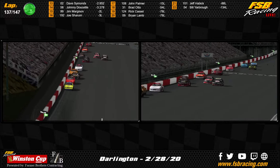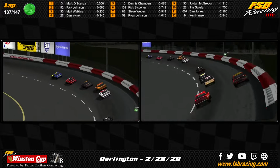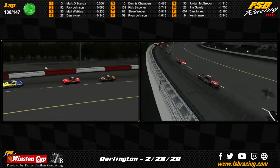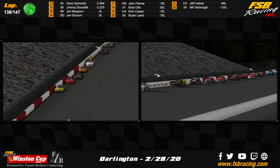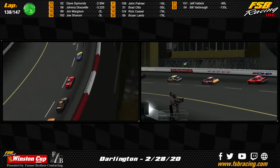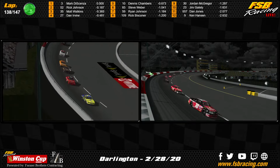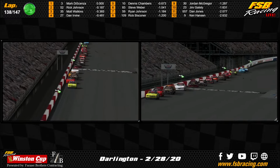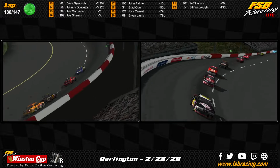Let's go through the field. Looking up, Matt Watkins, 30.3. 30.3 for Rick Johnson. 30.2 for Mark DeSenza. They're all in the mail now. Come on. In fact, on that last lap, we had Ryan Johnson turn the fastest lap of the night, 29.862. Temper your aggression here, though, because we see what tire wear can do in 10 laps. You can lose a half a second. You burn that right front up, you can lose more than that. You can lose the race.